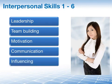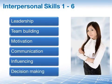Influencing is a strategy that you can use to share your power and use your other interpersonal skills to convince your project team members and other stakeholders to engage in mutual cooperation towards the achievement of project goals. And then number 6 here is decision making. This is an activity that you will use throughout your project. Although there are many different techniques and models to help you in the process of decision making, the most important thing to recognize is whether you can make an informed and appropriate decision by yourself, or if you need input or guidance from your project team or other stakeholders.